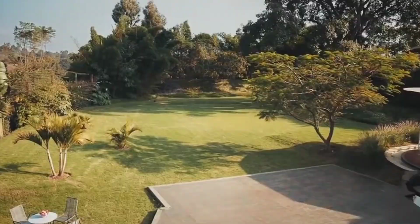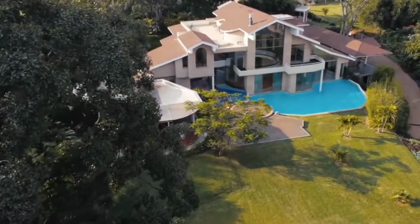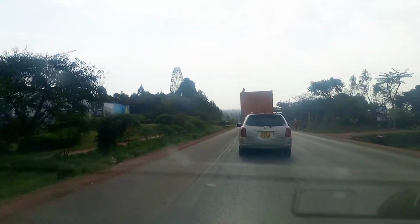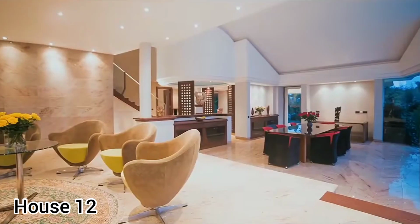The estate borders the US Embassy and the United Nations Mission and is said to be the most secure neighborhood in Nairobi. Runda is also one of the greenest places due to the lush vegetation and forest cover, with one of the best private housing developments in Africa.